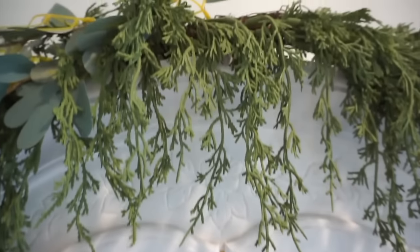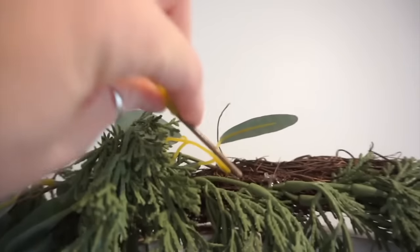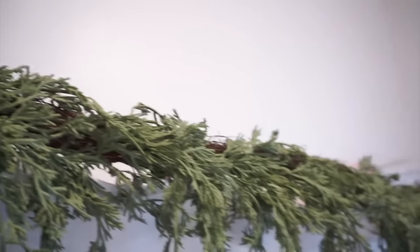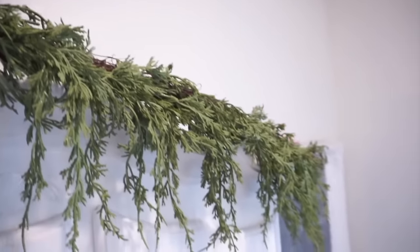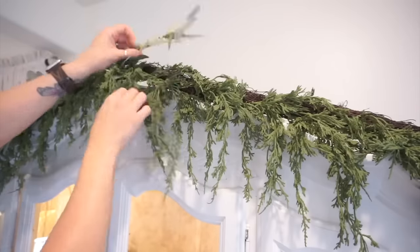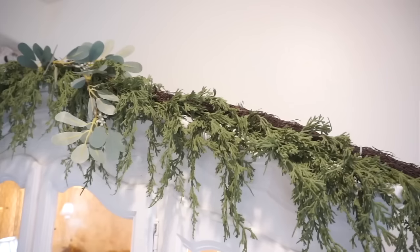So I want to show you exactly how I did this. I stopped right at the center because I'm going to start going in the opposite direction now. That way it looks really pretty as if it's just naturally falling and cascading. And it looks really even this way and you really can't tell, but it just all falls beautifully this way.